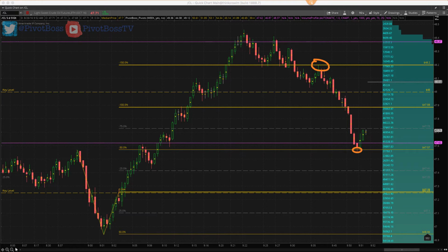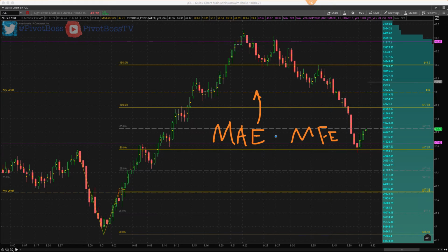I always scored myself in my trade journals by using a ratio. It's maximum adverse excursion versus maximum favorable excursion while you're in the trade. Adverse excursion is how much does the trade go against you while you're in the trade, and maximum favorable is how much does your trade go in your favor while you're in the trade.